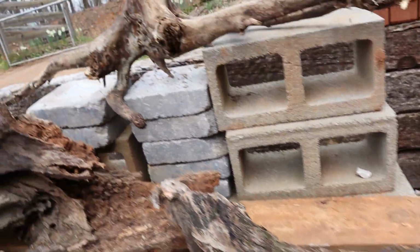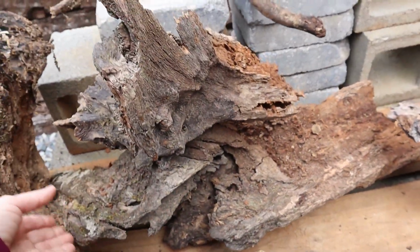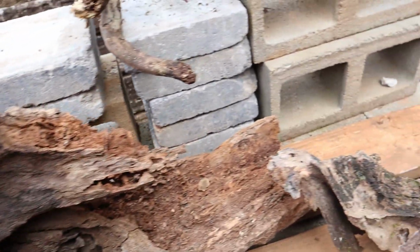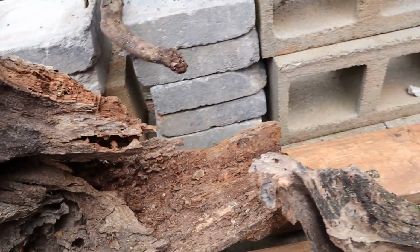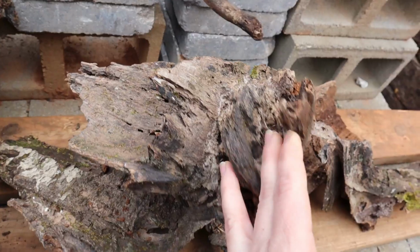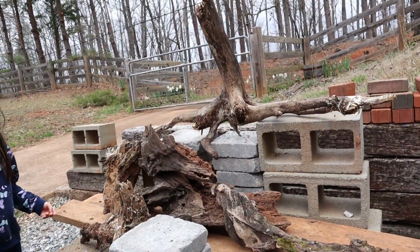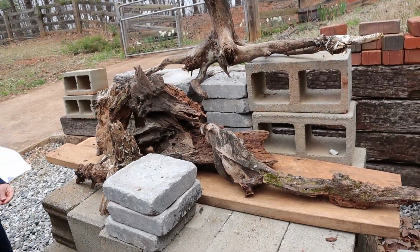That looks really, really cool. And then of course there's this one right here. We weren't completely sure how many pieces would actually be usable, because some of it looked fairly rotten. But I think we can use some of it. We might have to break off pieces, but those are our really big pieces. I can't wait to get them washed up.